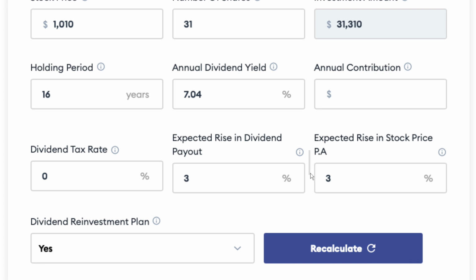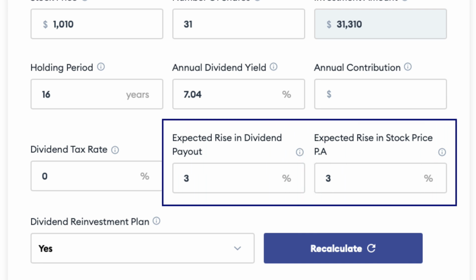And then these last two figures are things that I never programmed into any of my calculations. I just assumed that everything was constant, nothing is growing or changing or moving. We're just doing the same thing for the rest of all time. This calculator is built with growth in mind. So you can build in an expected rise in dividend payout and also an expected rise in the stock price. And you can toggle on your DRIP plan, yes or no.